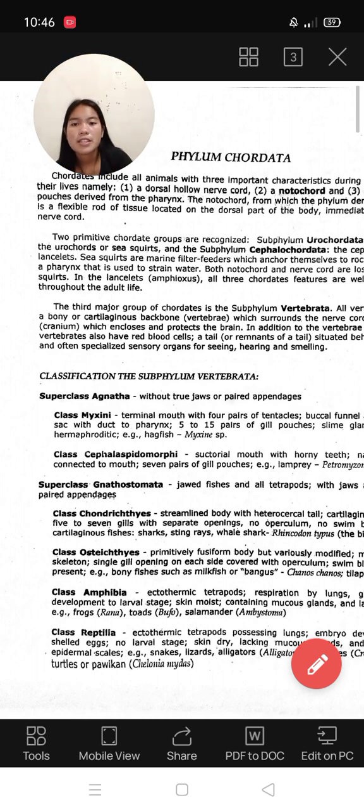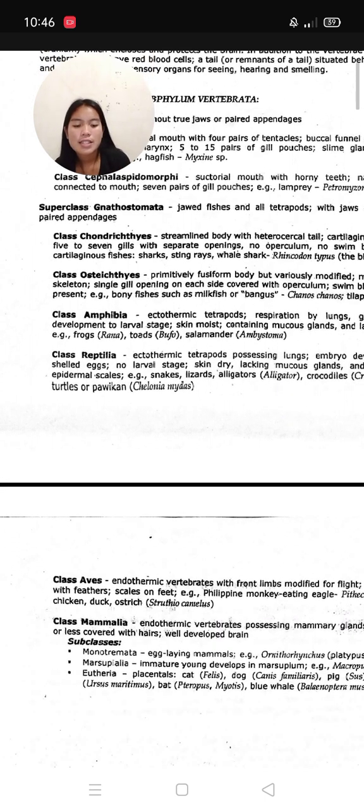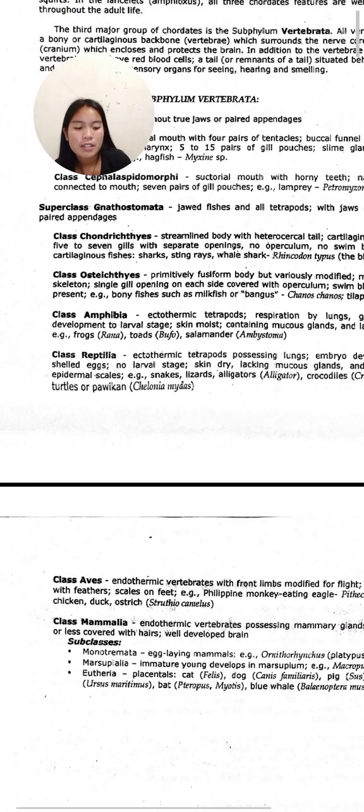Next is class. Superclass Gnathostomata is the group of vertebrates with jaws. The group is traditionally a superclass including the familiar classes of fish and birds. Next is class Osteichthyes.